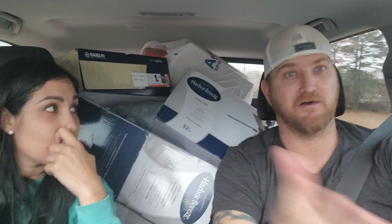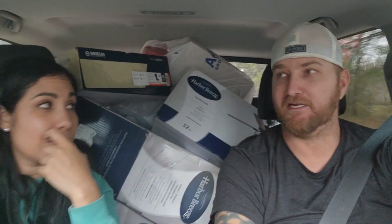But they had them for $39 apiece. I got two pair of Asics for $39 apiece, and normally they're like 100 plus. So that was a phenomenal deal. I went ahead and jumped on that and got me two pair. That way I can alternate them, and they'll last longer, right?